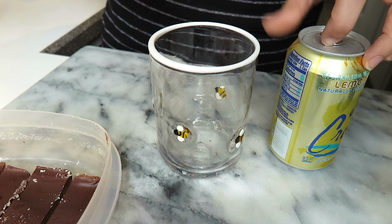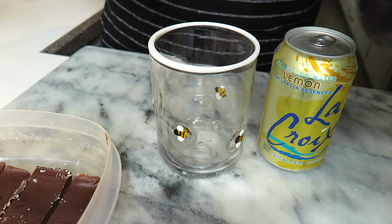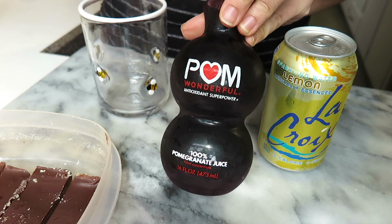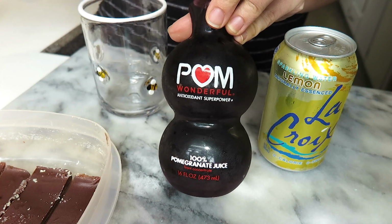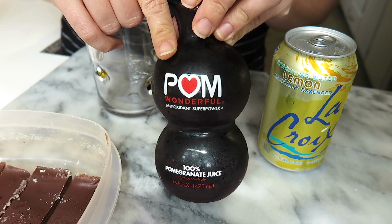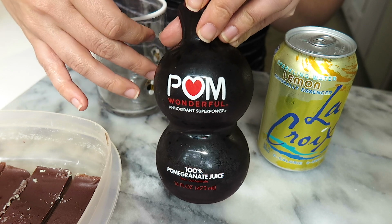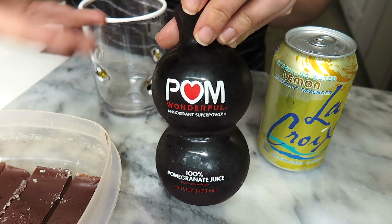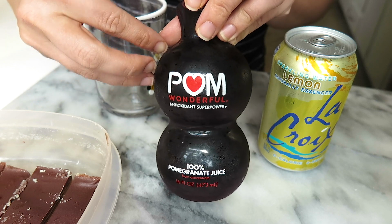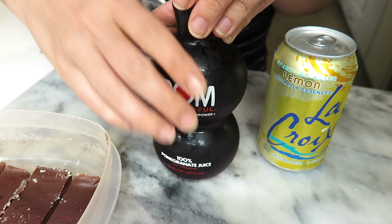So it's just a can of sparkling water, and then this, just whatever pomegranate juice, but this is the only brand I ever find. I was sent a whole case of these maybe like 2 years ago for a client video that I was doing. And I was like, what do I do with all this pomegranate juice? And I tried it and I loved it. But again, I don't like drinking it straight, so I greatly dilute it, and I'm gonna show that to you.